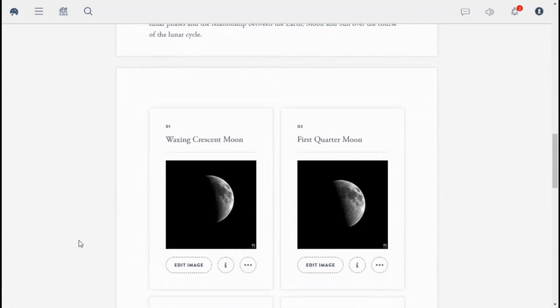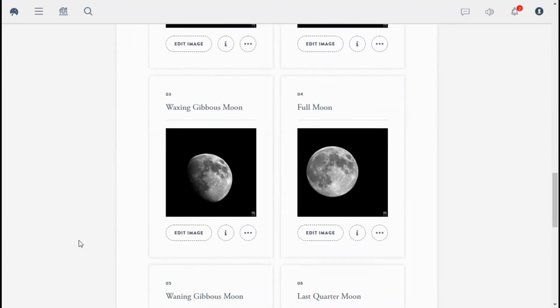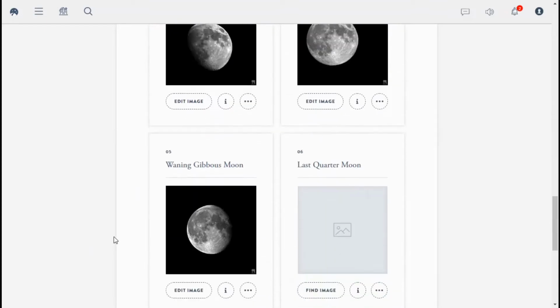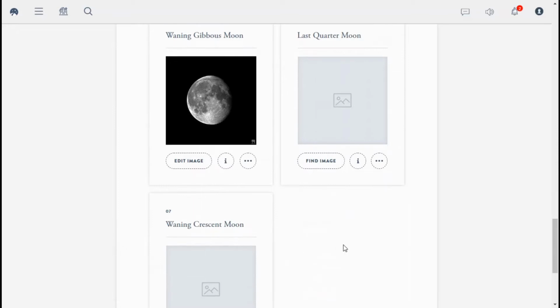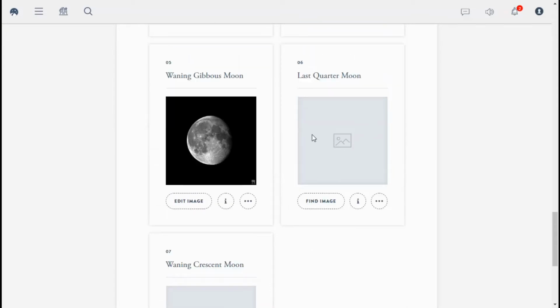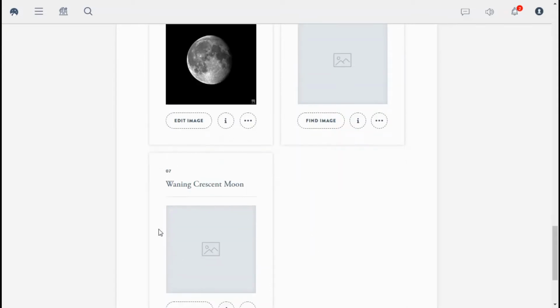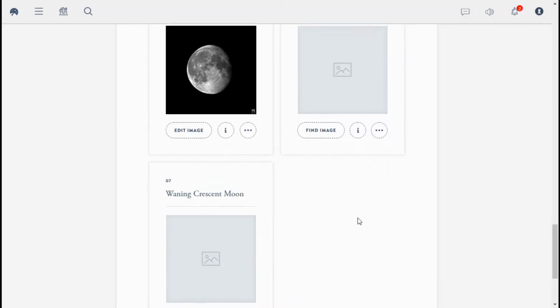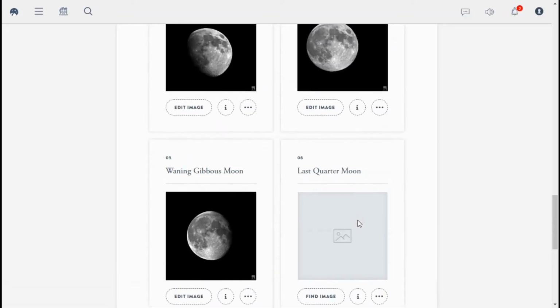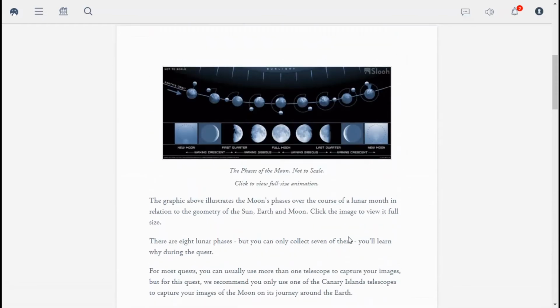And you can see that I've filled a few more in, so as we've gone through the month I've managed to capture the various phases. The only two I haven't managed to capture are actually the last quarter moon and the waning crescent moon. So these will wait until I think it's around the 13th of June for the last quarter moon, and then any time after that I should be able to capture the waning crescent moon. So that's looking good. We'll complete that in the next vlog, and then we'll show you the finished poster product from that.